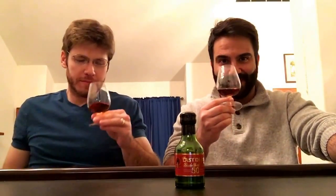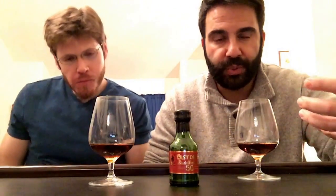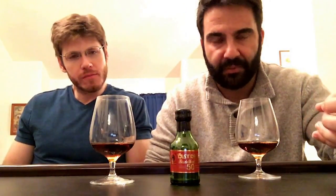Let's do it. All right, you guys, on the palate. Phenomenal. Crazy nuts, crazy glazed nuts, honey nuts now. It's got a thick, viscous, oaky, pretty drying mouthfeel.